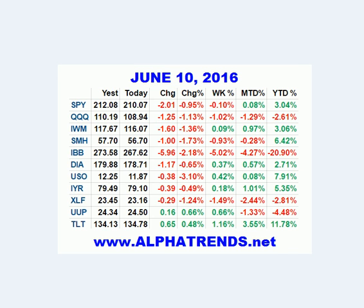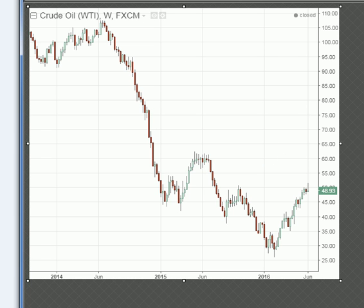So let's take a look at oil first. Oil on the weekly chart that we're looking at here, let's take a look at just a simple trend line. I'll draw it in blue, I guess. I can change it to red. But this has been a band of potential resistance that we've been talking about near the 50 level. It's had a spectacular run, almost doubling, getting up to this level.